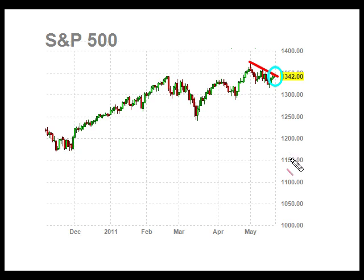Now if we can break through that falling resistance line and get a nice clear green day thrown in, well, it's likely that we will start heading north again. And the S&P is still very oversold on the daily chart, very oversold conditions, and that means that higher prices could be coming down the track.